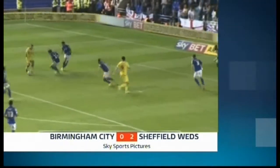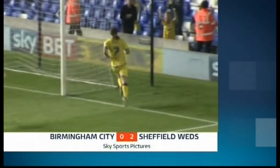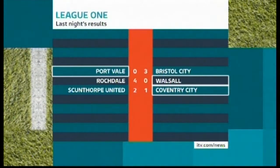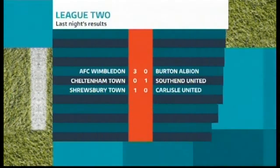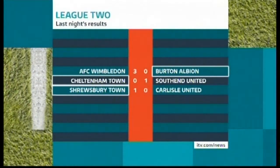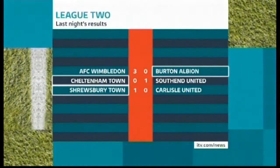Meanwhile, Birmingham City haven't won in 6 games. Goals from Stevie May and Jeremy Helan gave Sheffield Wednesday victory in a match City had dominated. Well, it was a pretty disappointing night all round, really. In League One, all our teams lost, with Port Vale conceding 3 and Walsall 4. Shrewsbury were the only local side to win. Jermaine Grandison scored the only goal of the game against Carlisle. Burton suffered their first defeat of the season away at Wimbledon, and those games, of course, all in League Two.